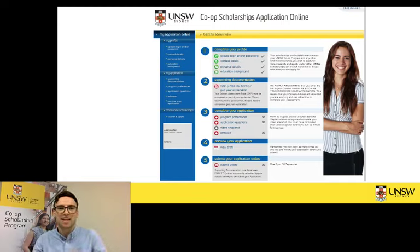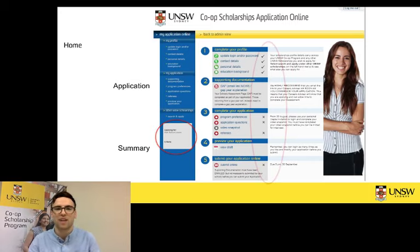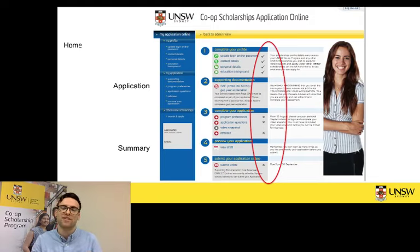So this is the home page that you'll get to when you get into the application, and there are a number of steps to the application and they will all show up there, and you'll have the little ticks and crosses indicating what you've done, and then on the sidebar you can navigate through all the different sections with that little summary at the bottom. So a good idea to familiarize yourself with all of these, get used to it, and just track your progress on this page to see how you're going with all the steps.